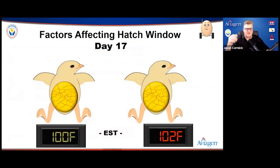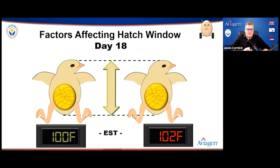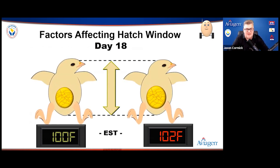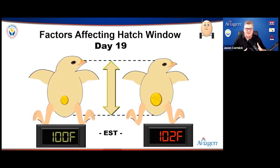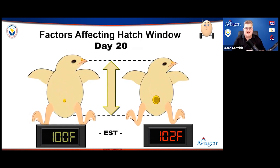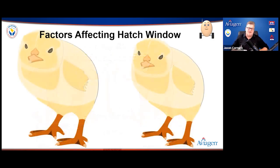Now, I spoke about retardation of the embryo during late incubation. From day 17, it's going to start retracting that yolk into itself. Because the one on the right-hand side is being incubated at too high a temperature, it can't utilize the yolk properly. So you'll end up with a smaller bird with a larger yolk, and that's often why you see those black navels, because it can't heal itself. You can't heal that navel across.